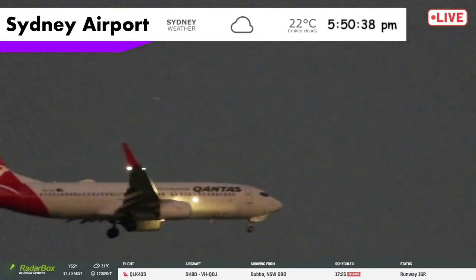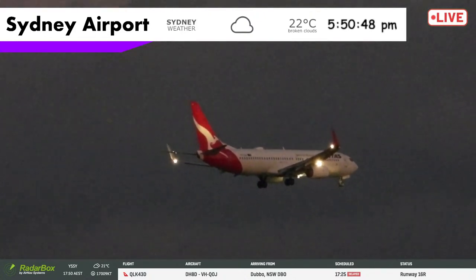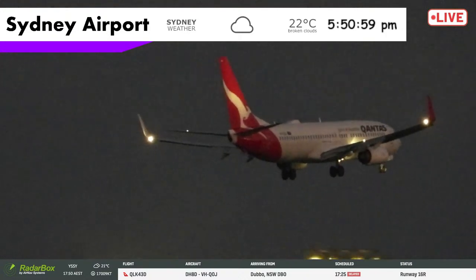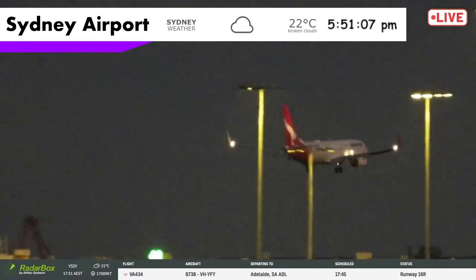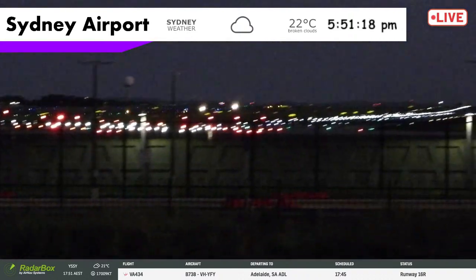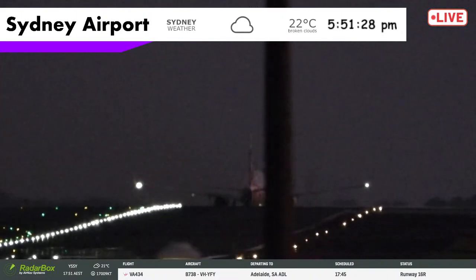Qantas Boeing 737 for 16 left. Appearing behind the international terminal. Virgin 737 on the go. Over the top of the mound and up.